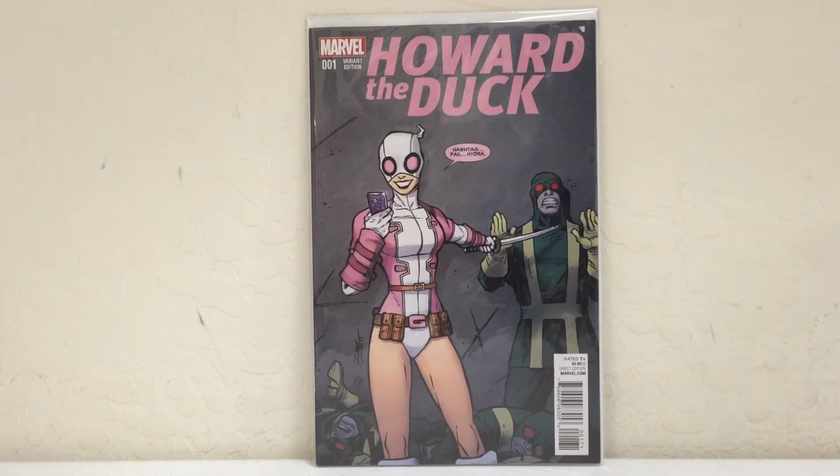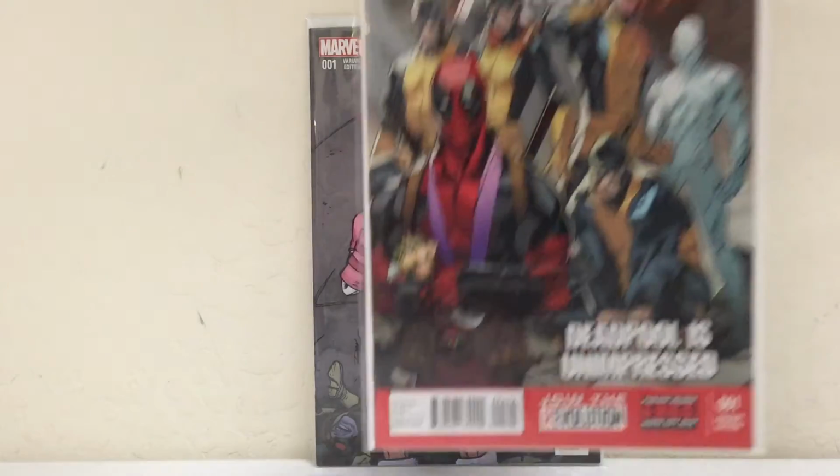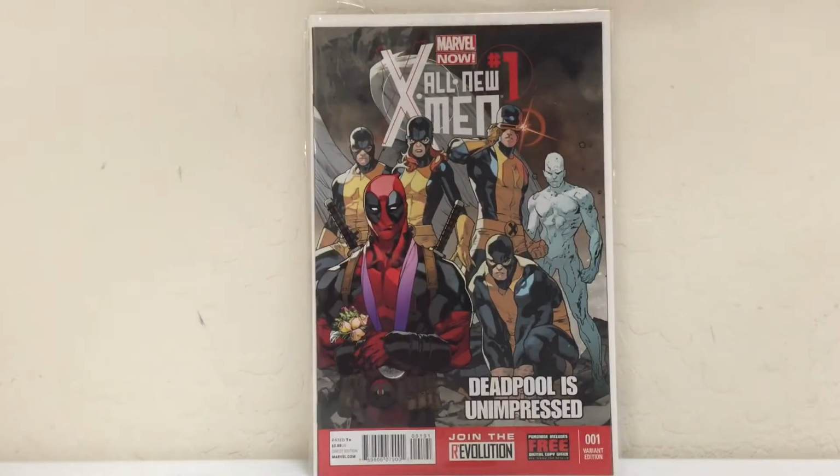So up next, this is an eBay deal actually. All-New X-Men #1. I got the Deadpool variant on this. Now I got more than just this comic. I got this plus 2 through 28 as a whole run. And I got it for $9.